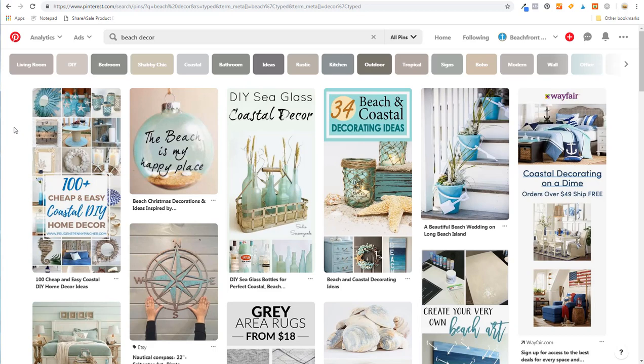So Pinterest keyword research, pretty simple. You could also use the Google Keyword Planner to guide some of your decisions, see what people are typing into Google. It tends to match similar to Pinterest, but Pinterest is a very visual search engine. So that's the way you want to think about it, is people are looking for different ideas for their own beach homes, and they want to find products for that.